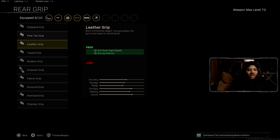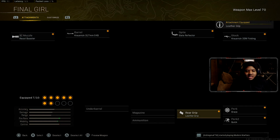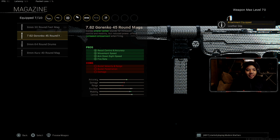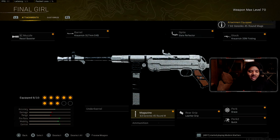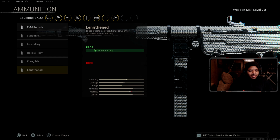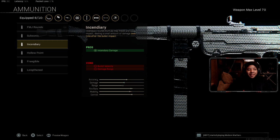For the rear grip, I'm rocking a leather grip for your ADS speed and aiming stability. For the magazine, a lot of people are rocking the 45 round magazine, since it gives you plus fire rate. For the ammunition, this is really just up to you guys if you want to rock just hollow point, but I've been seeing most recently a lot of people rocking the incendiary round.